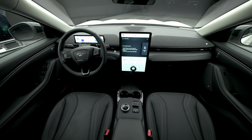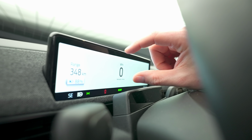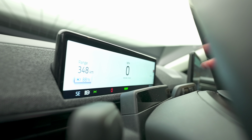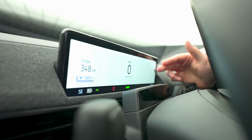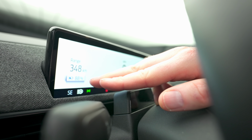There's also a screen squarely in front of you. So this monitor in the front obviously prioritizes your speed, which is going to show up in the center section. Over here on the right, we can see the drive mode that we're currently in. We have range and battery life over on the left.